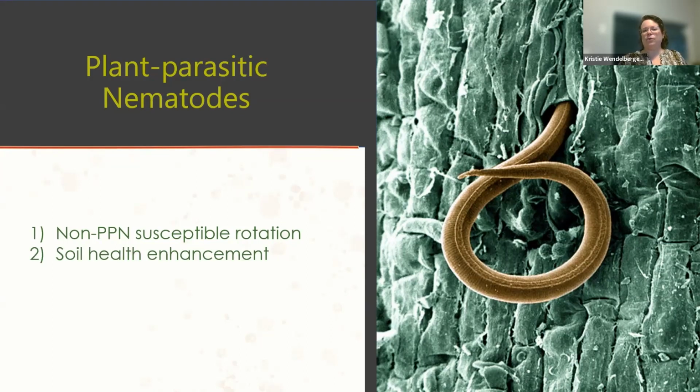Also, because they're helping to improve the soil health, a lot of times if you have a healthier cash crop, then they're going to be able to resist things like nematodes or any other pests that come along.